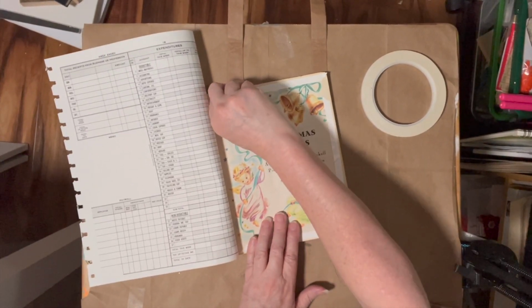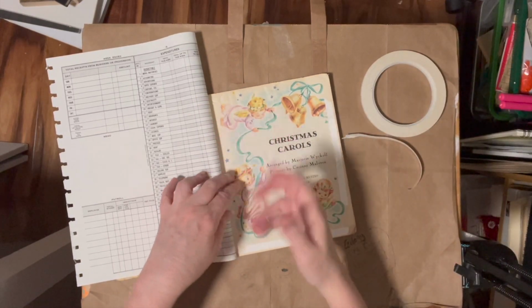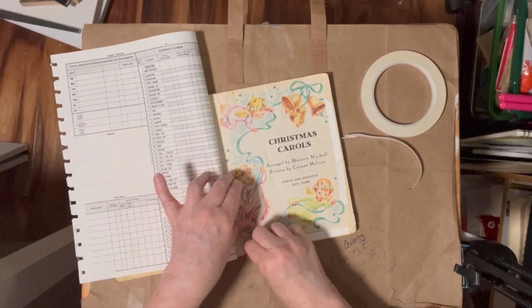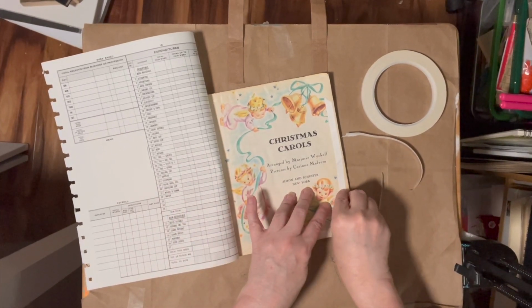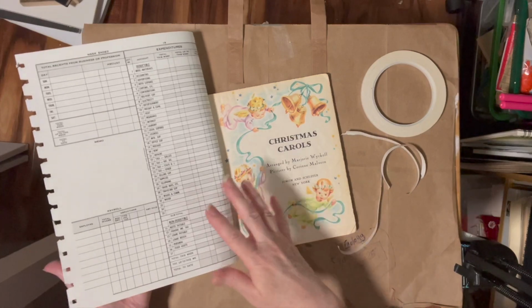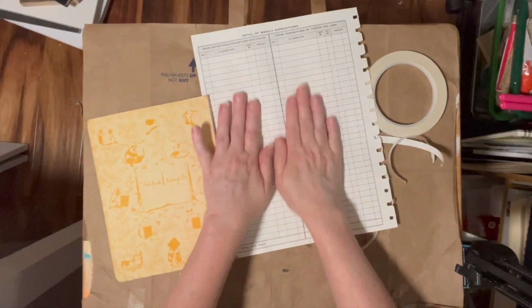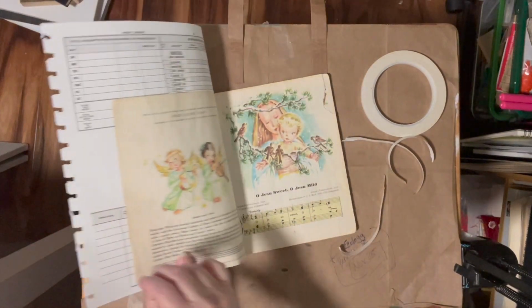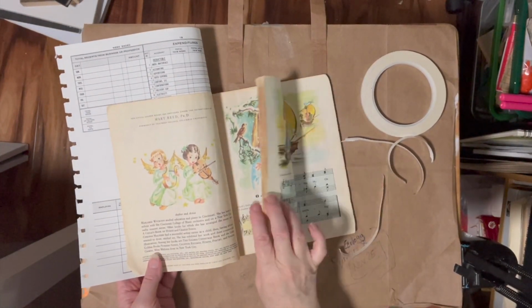And I'm just going to pull the paper off, keeping this page folded back just so it doesn't get taped before I want it to. But you know what? If it does, it does. And you just try your best to pull it up. That's why glue's better. And then I'm just going to let it roll down. And there is my first page covered. And I would do that all the way through.